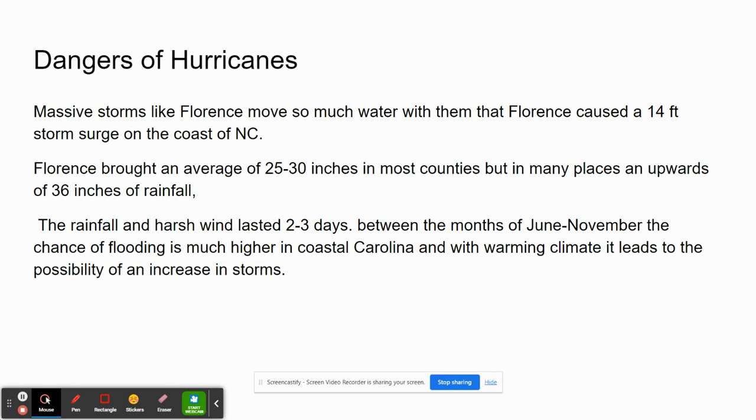So the rainfall and harsh wind lasted 2 to 3 days between the months of June and November. The chance of flooding is much higher in coastal communities because of warming.